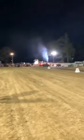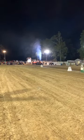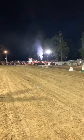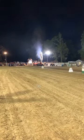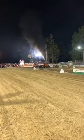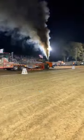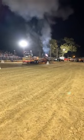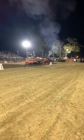There's Pops right there, Mr. Brian Schrammick. He was on the light super here earlier. Hi, Rex. Rex from Altamont, Illinois. He puts on a heck of a couple of shows there at the end of July, first of August with the Lucas Oil Pro Pulling League and the ITPA. This track is just taking lots of power.